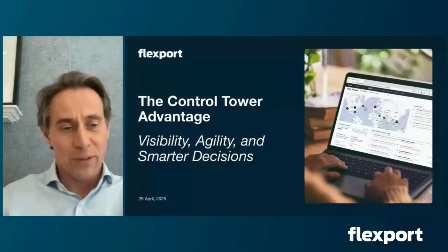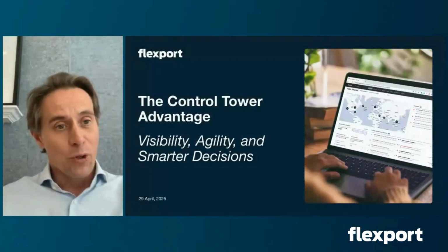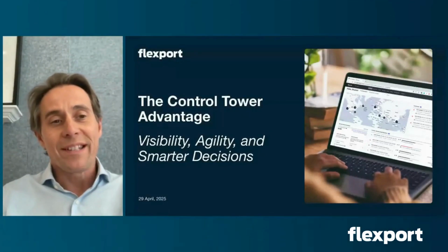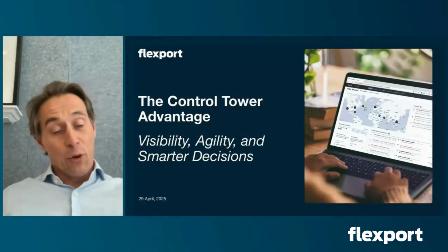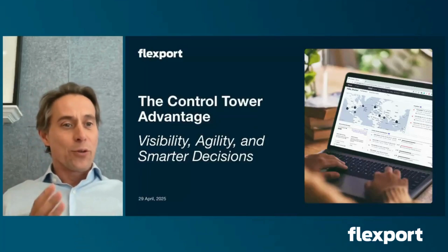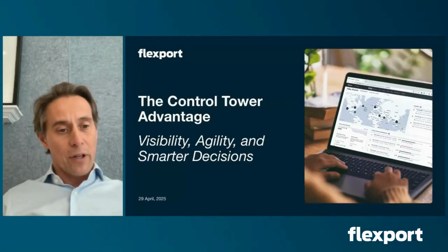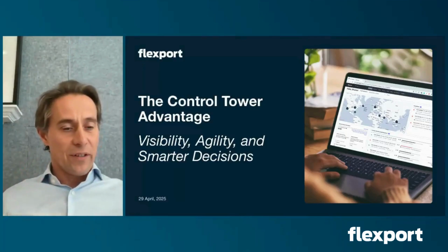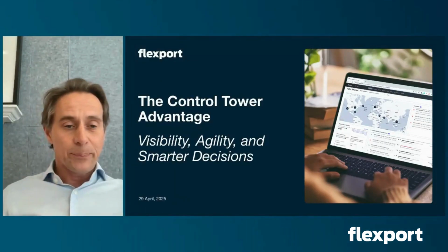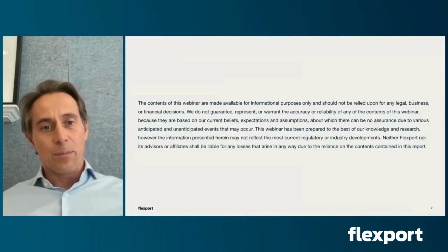Webinar, the Control Tower Advantage. We're going to talk about Control Tower, which is a new product of Flexport. What it essentially is, you want all your data in one place, but you don't always want to have one service provider doing your logistics. So Control Tower gives you that layer on top of all service providers to give you that visibility, agility, and therefore better decision making. But before we go there, a couple of housekeeping items.